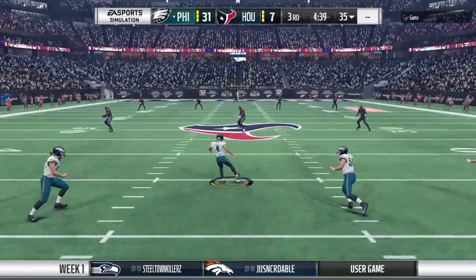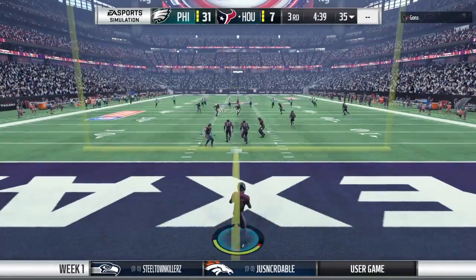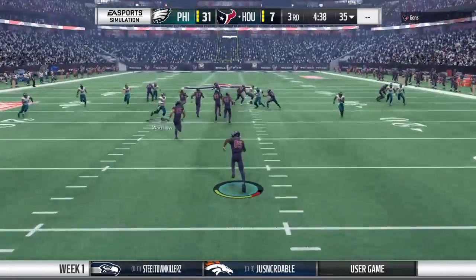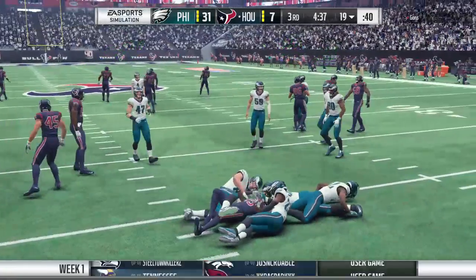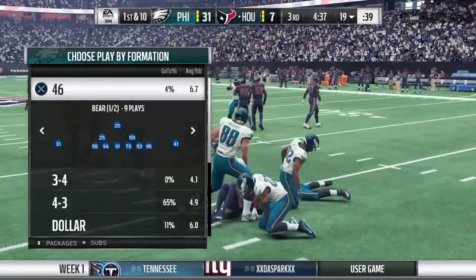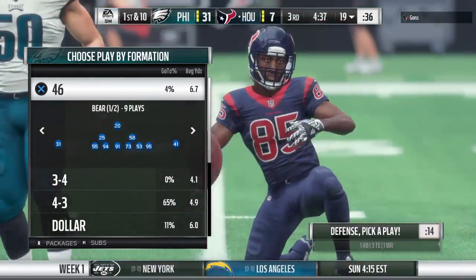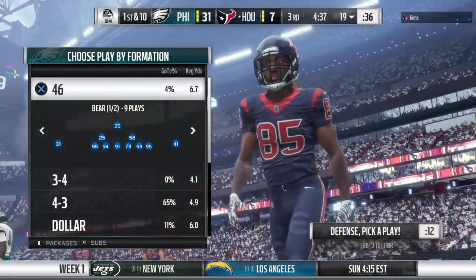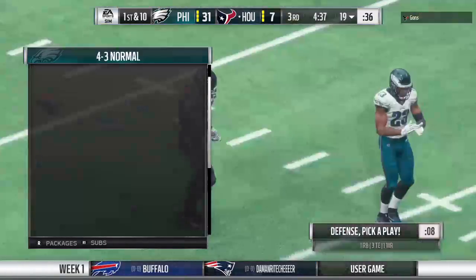Elliott now to kick this one away. This is taken about 7 yards deep. And he'll take it back to about the 19-yard line. Now we take a glance at the offense as they work their way back out for their first possession of the second half. They trail, and it's the offense's first time to touch the ball in quarter 3, and we'll see what they can do.